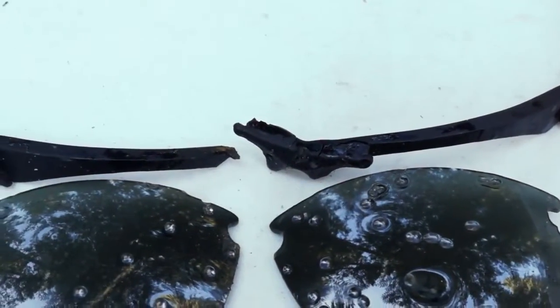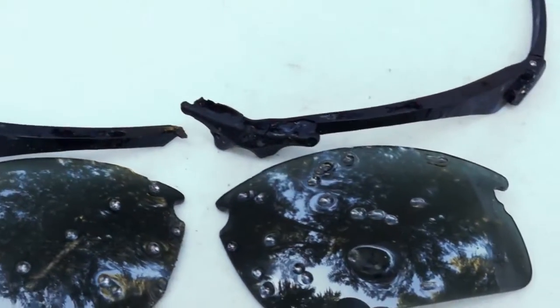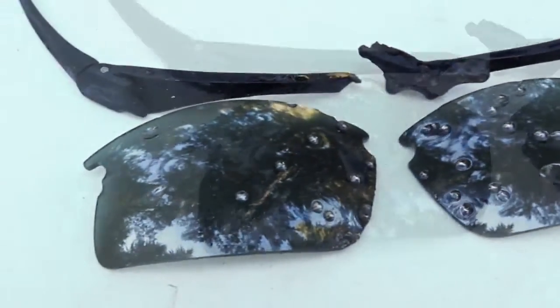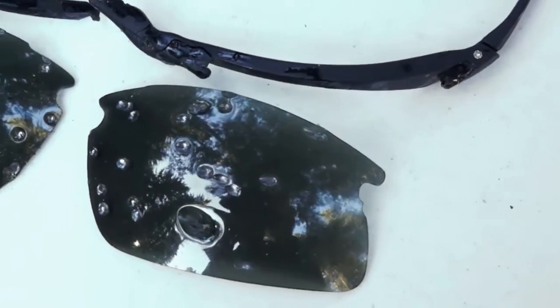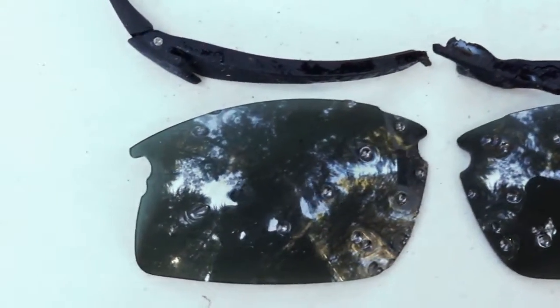So the frame took a few direct hits. It got cracked right in half right at the bridge, and the lenses both popped out, but they are fine in terms of no more holes. I should say no holes at all from the 12 gauge, just the one hole from the 22. They didn't crack, they didn't puncture, just some dents.